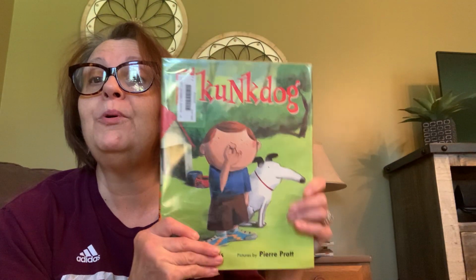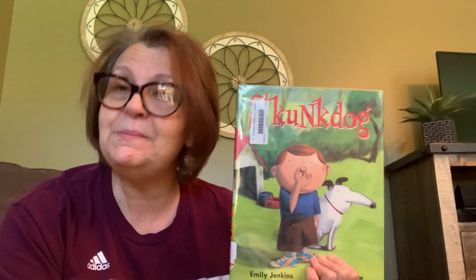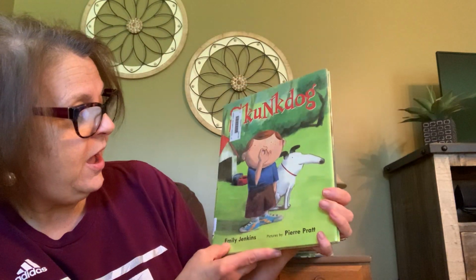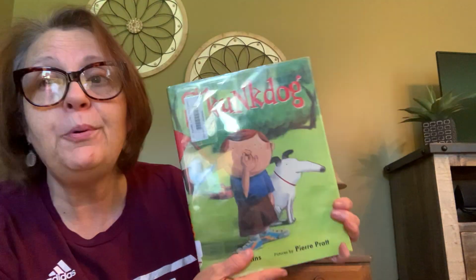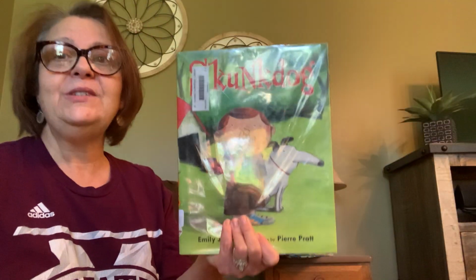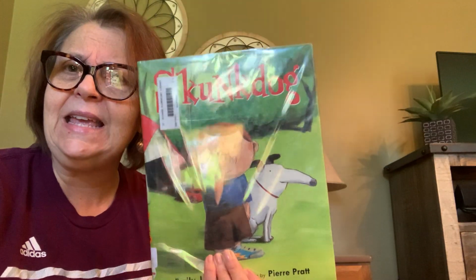So this is a book we're going to read today. It's called Skunk Dog. It's about a poor doggy who does not have the sense of smell. He's not able to smell, and it causes some pretty big challenges for him. So we're going to see what happens in Skunk Dog. The author is Emily Jenkins, and the illustrator is Pierre Pratt. So let's see what in the world Skunk Dog does without his sense of smell. And just imagine, what if you couldn't smell anything?